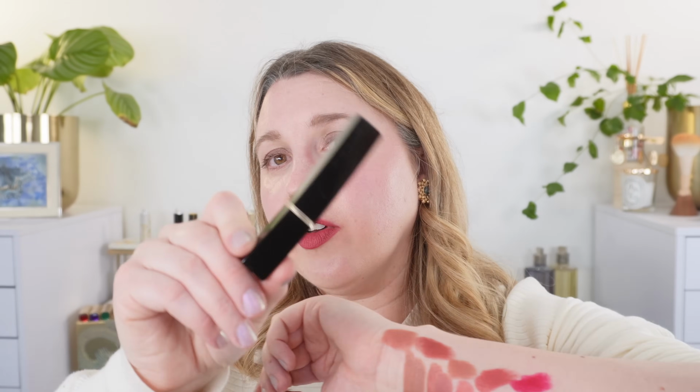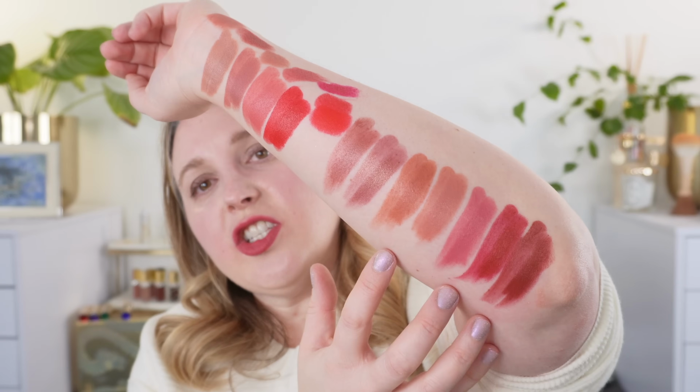And then we took a look at the new SUQQU Velvet Fit lipsticks, and again, these are refillable, and we've got some beautiful shades. We've got 2 limited edition shades and several permanent shades here that we took a look at, and I think this is a really nice formula that is kind of a grippy velvet matte, but it feels moisturizing on the lips.